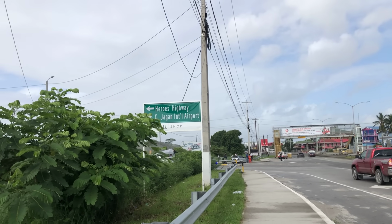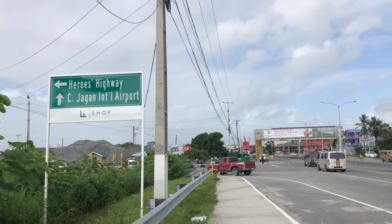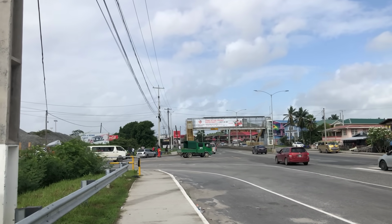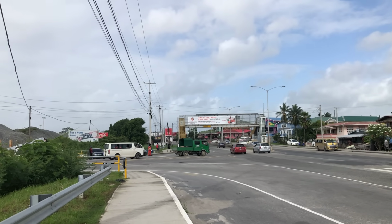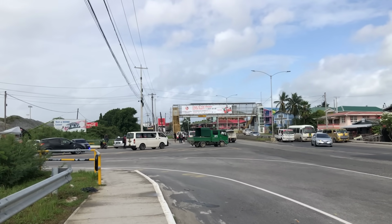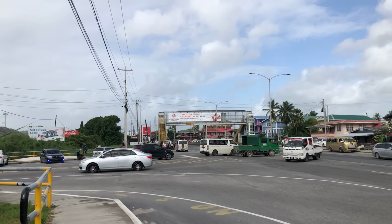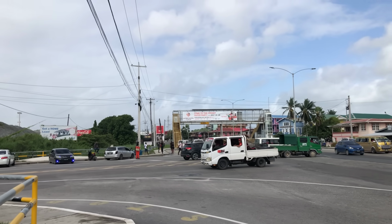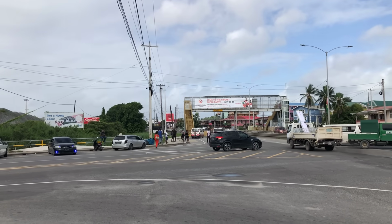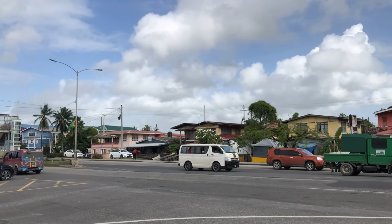Again, this is another one of those road signs giving you the directions to Cheddi Jagan Airport and Heroes Highway. And I'm looking forward to the day when those road signs will meet international standards. When somebody will say, okay, it's time for us to upgrade so that these features of our road network are the same as what is expected in other international locations.